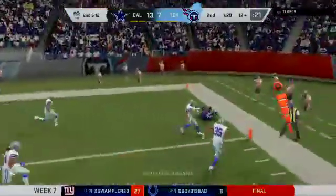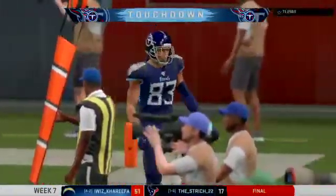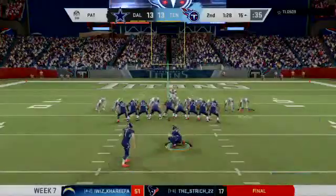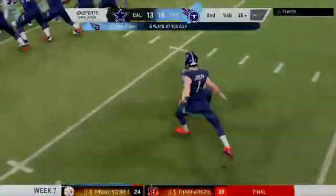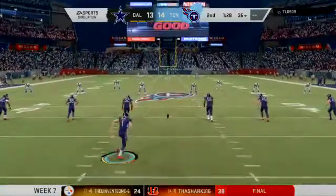Jackson now, and it's caught in the end zone. Touchdown, Tennessee. Josh Reynolds, his 3rd touchdown now on the year, as his guys can now take the lead with the extra point. Extra point up and through. And that will give them the lead here as we get on towards halftime.